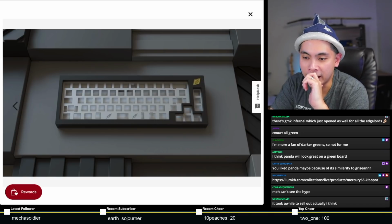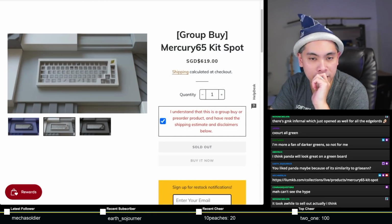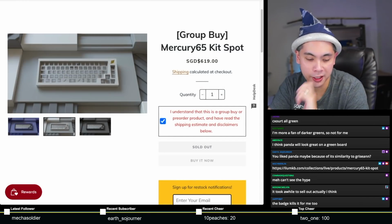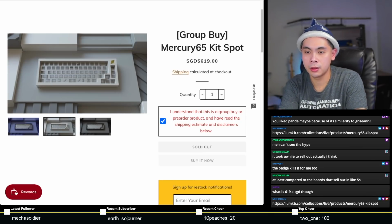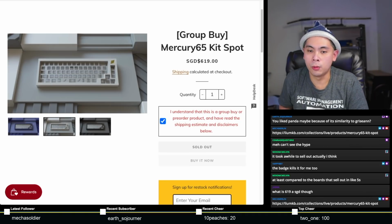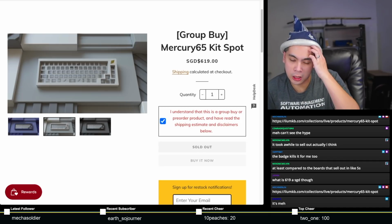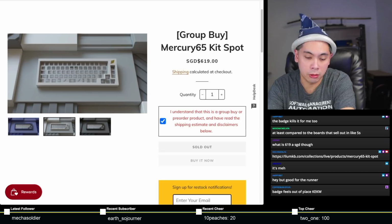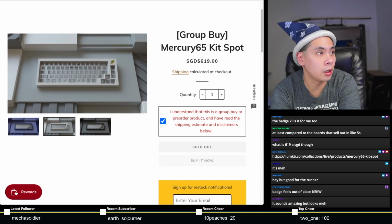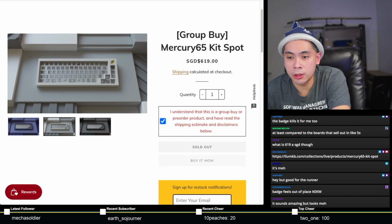Comrade says, can't see the hype. Yeah, I know. I'm not too interested in it, but this one's already done. It started today and ended today as well. Javon said, what is a 619 SGD? SGD is the Singaporean dollar. So 619 Singaporean dollars to US dollars is what? 460 US dollars.